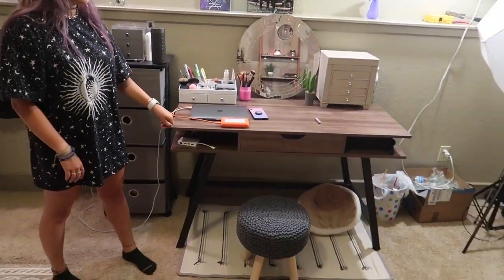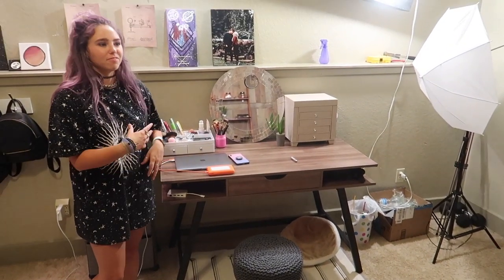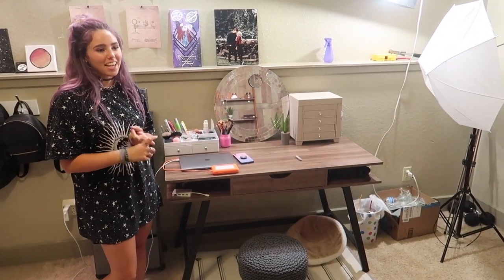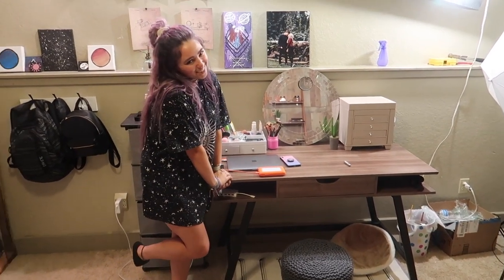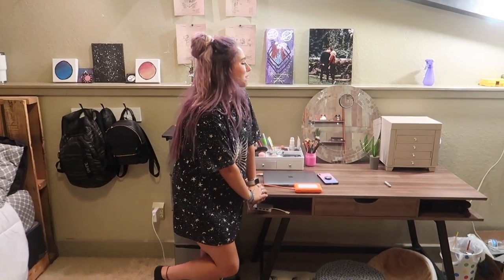I've been looking for like a cute boho wood vintage looking desk, because I hated the desk I had before. I hated that crappy thing I had. And now I love this. And it took me like an hour to put together, so I extra love it.